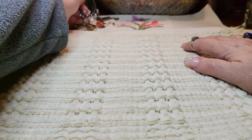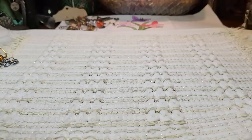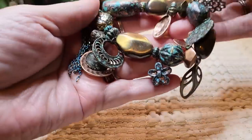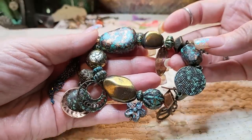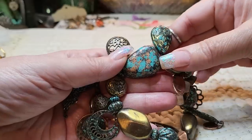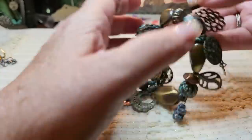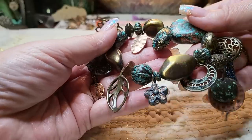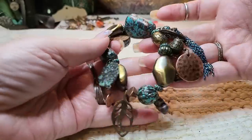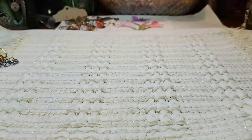All right, let's get through this jewelry we have left. It's not a lot. Let's see. Oh, that's interesting. Looks like it has verdigris on it. Supposed to look like that. Yeah. Copper tone. Brass tone. Cute bracelet. Good stretch, too. I like it. Okay. Oh, what is this?